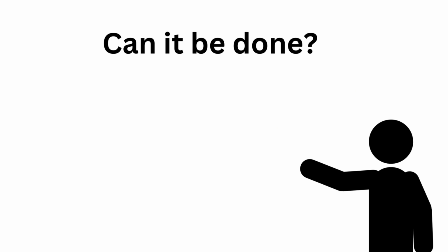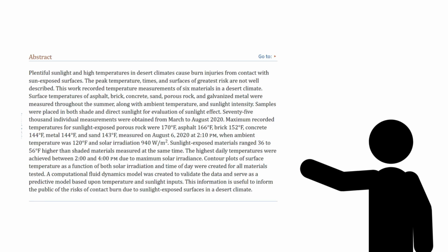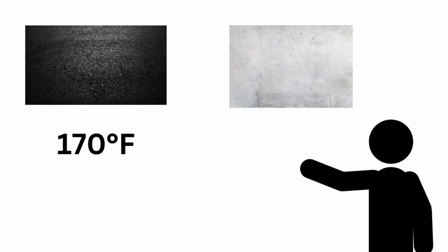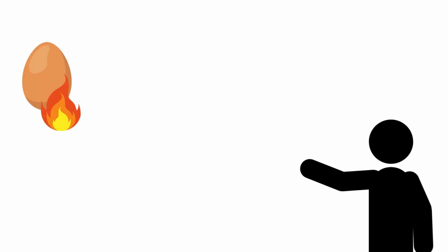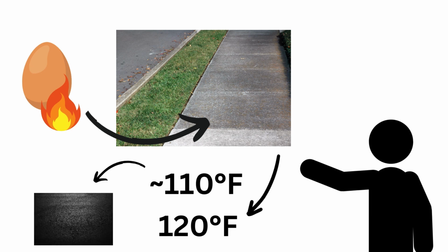Can we actually cook an egg on our sidewalk? The answer is surprisingly yes. At least sometimes. You see, according to a study done on temperatures of various types of pavement during the summertime, which, by the way, had over 75,000 different recordings of temperature, asphalt could get to 170 degrees and concrete could get to 166 degrees in 120 degree weather. That means that you could cook an egg on the sidewalk in 120 degree weather, and it could be assumed that it could also be cooked around 110 degrees. Although, at 110, I would think you could only cook on asphalt.